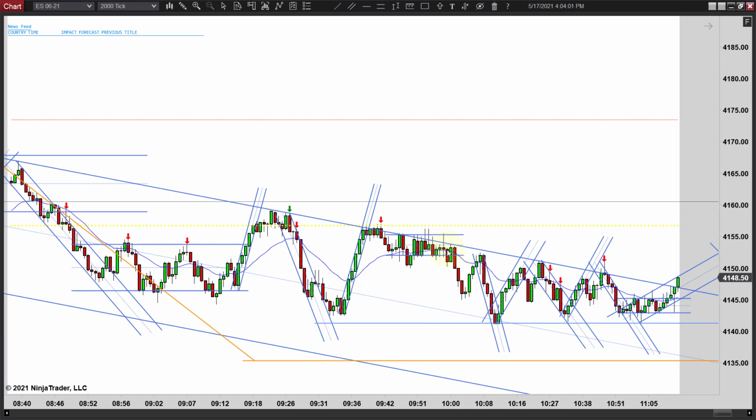Then you're just chopping along. Just stay out of this. There's not a good entry there. It's tempting to go long right there, and it would have worked. But, and this is somewhat sideways now, there's just no reason to buy right there.